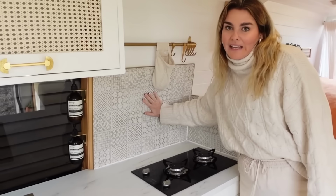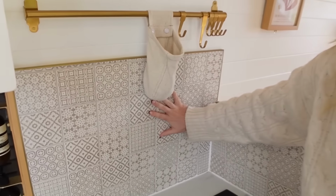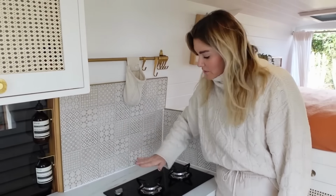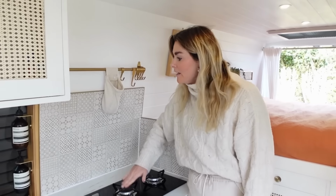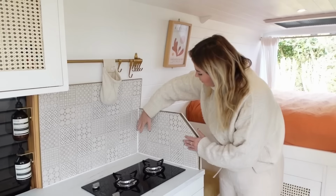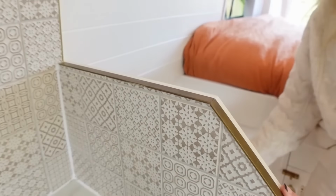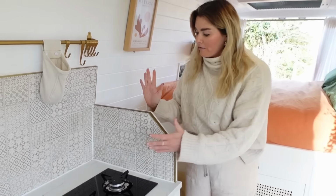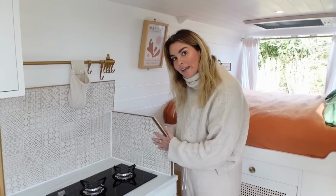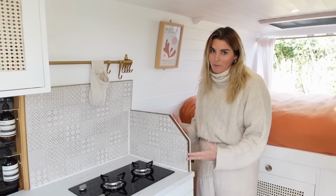Our splashback here is real tiles, so it was really important for us that we had something here that wouldn't melt, because we do have a live flame here, so we couldn't have had anything fake. So yeah, these are real tiles, and we have a gold trim to these as well, of course. We also did a splashback on this side purely because if we were sitting here or in the bedroom area, we just wanted something to finish off the kitchen area and also make sure that we didn't have any splashes onto anything when we were cooking.